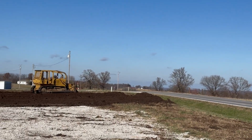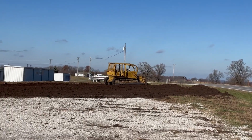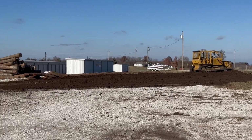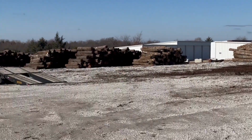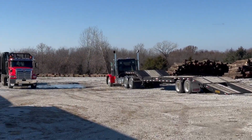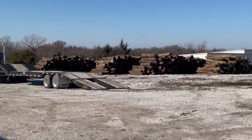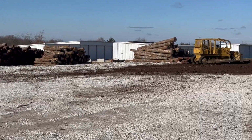We'll actually end up putting a big metal gate here that opens remotely as well. That way we can just keep things under a little bit of lock and key. Get an inventory of logs and, of course, inventory of equipment and such in here. This day and age, you can't be too careful. Better safe than sorry.